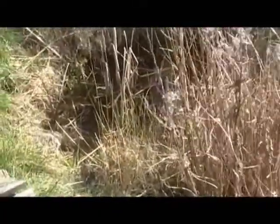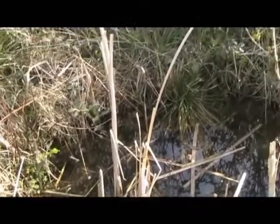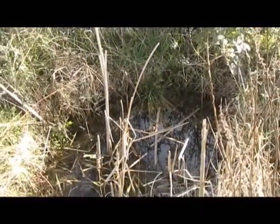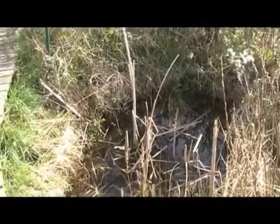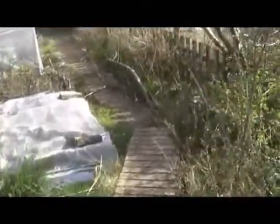Okay, coming round, just down there, that's the small pond. That's also got newts in it. I keep zooming in for some reason. I'll just zoom out again. There we go. Well, there's no sign of the newts today, but they are in there. I've seen them earlier in the year. Okay, we just come a bit over the bridge, coming up to this area of polythene.